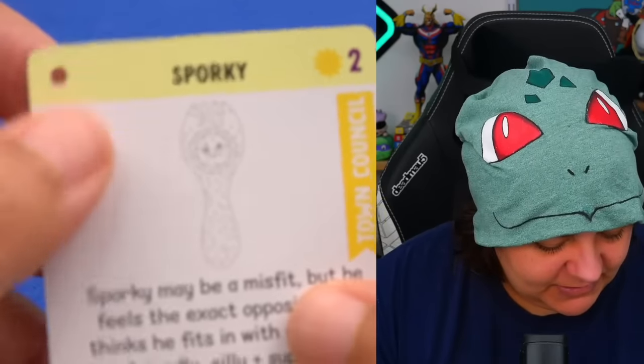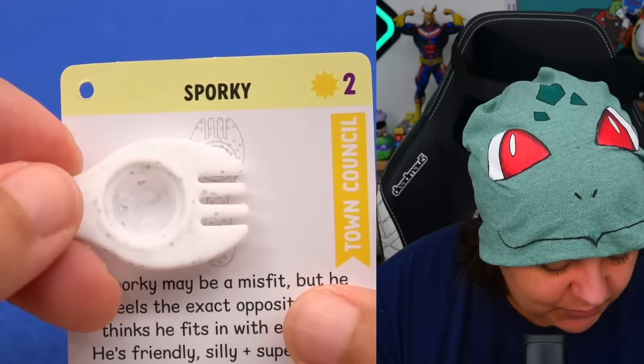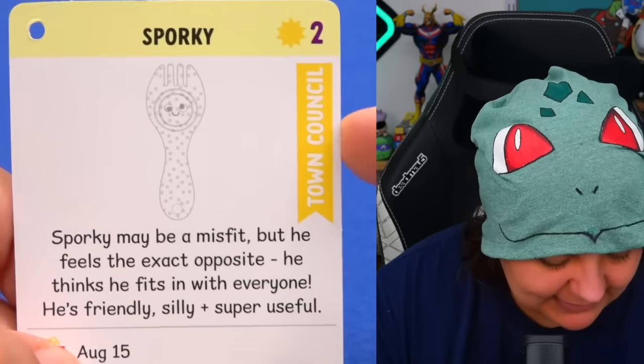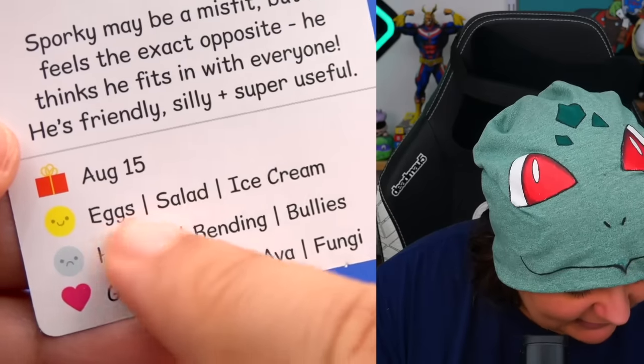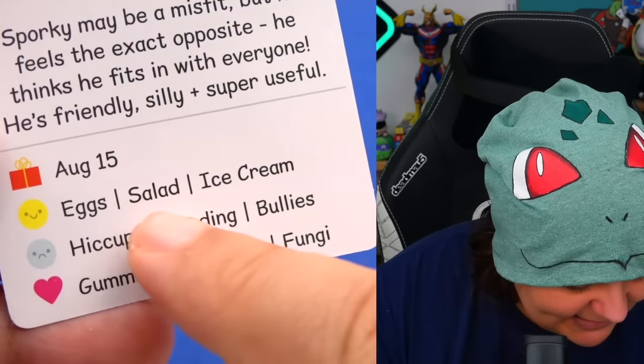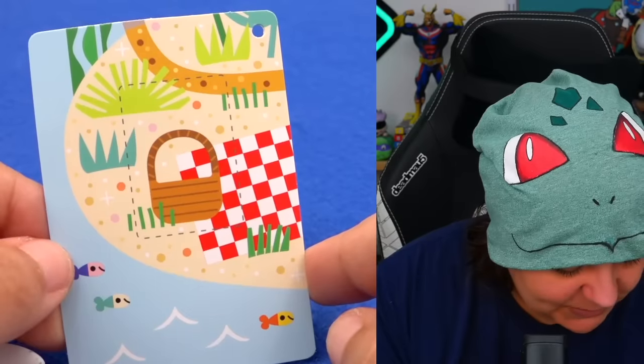What is your name? Sporky. Oh, it's a spork. It makes sense, because it's a spoon fork. And it's part of the town council. I think this is a more rare card, but I could be wrong. This is the birthday, likes, dislikes, eggs, and salad. What about egg salad? I love egg salad. And they're friends. And here's what the back looks like.